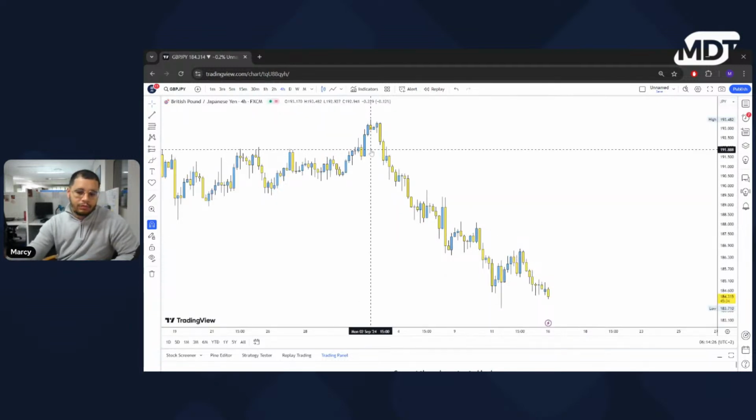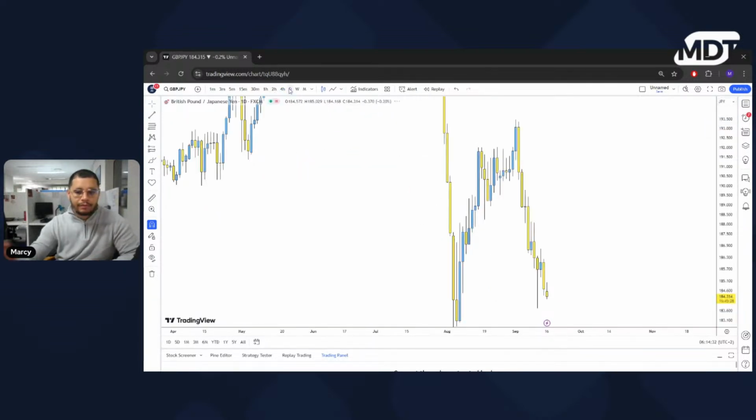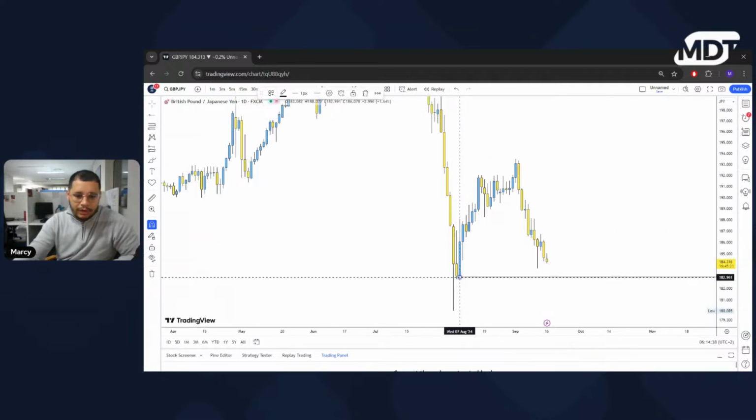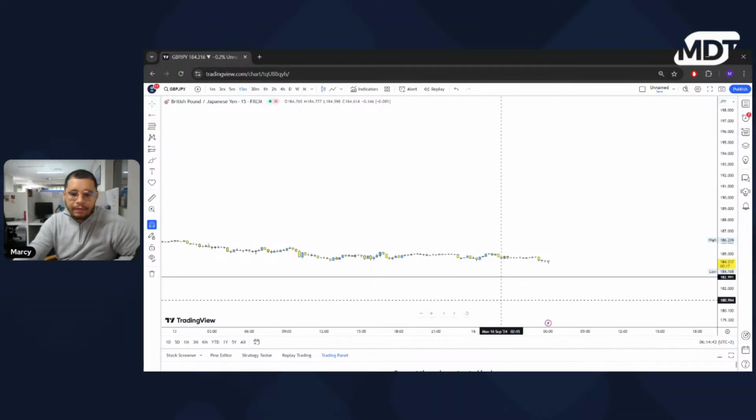Now, with that being mentioned, we still have 45 minutes on the clock before we actually decide what could potentially happen. Now, as I mentioned, from a higher time frame perspective, I do think that appropriate targets would be these areas right here, and then going down into lower time frames.